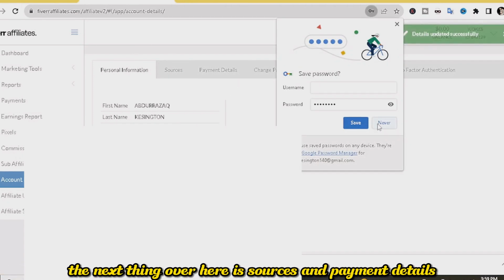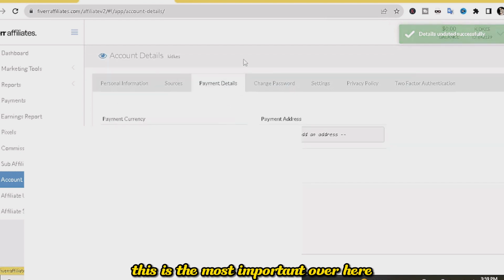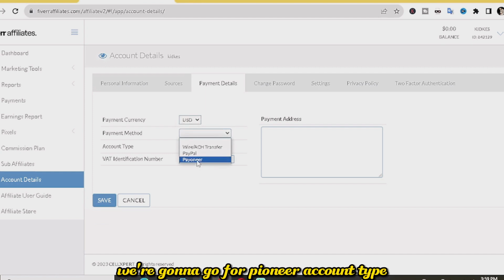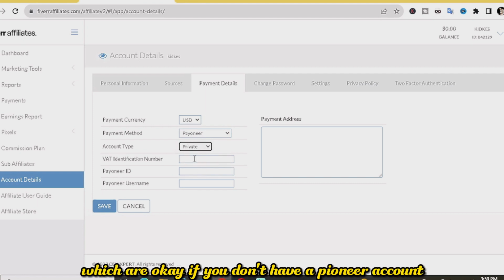Now, the next thing over here is sources and payment details. This is the most important one over here. Payment details. Now we have payment currency. You want to click on edit over here. For payment currency, we're going to go for USD. Payment method, we're going to go for Payoneer. Account type, you can go for private over here.